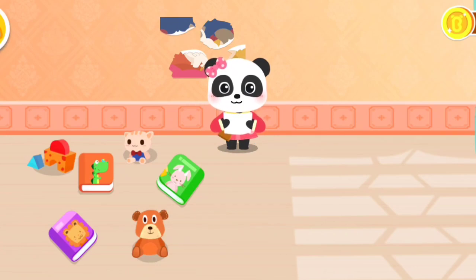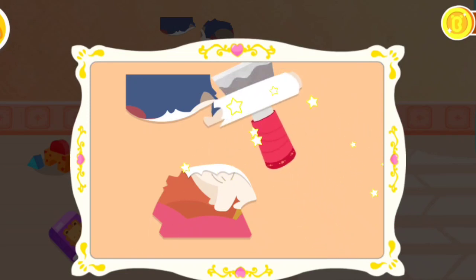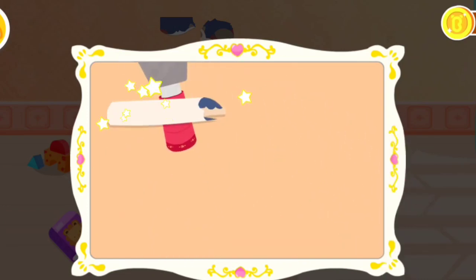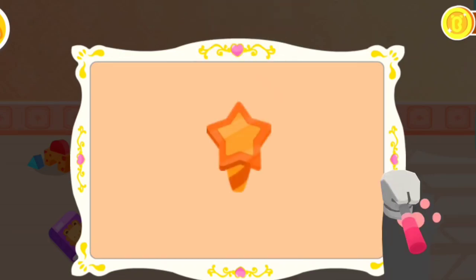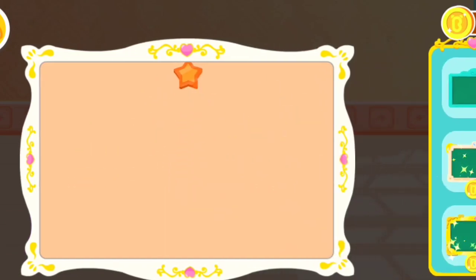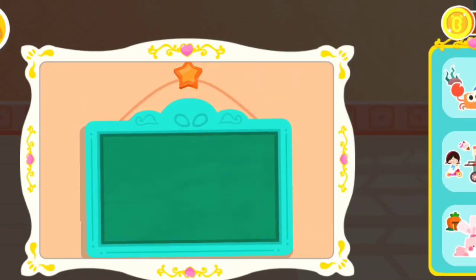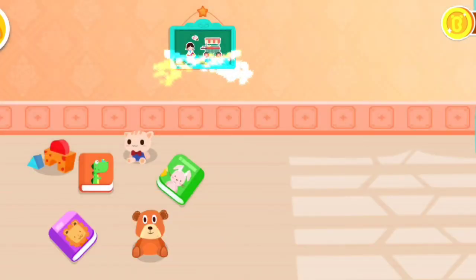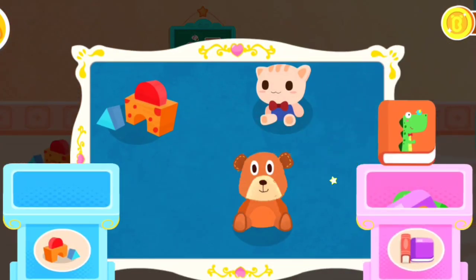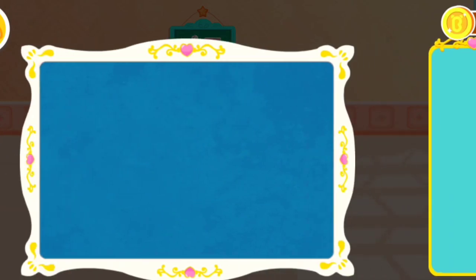This is a toy room. We can set up a tent, put blocks and toys here. Scrape off the broken poster. The cardboard can be hung once a nail is knocked in. You're awesome! Put away books and toys into different storage boxes. Put the floor mat.